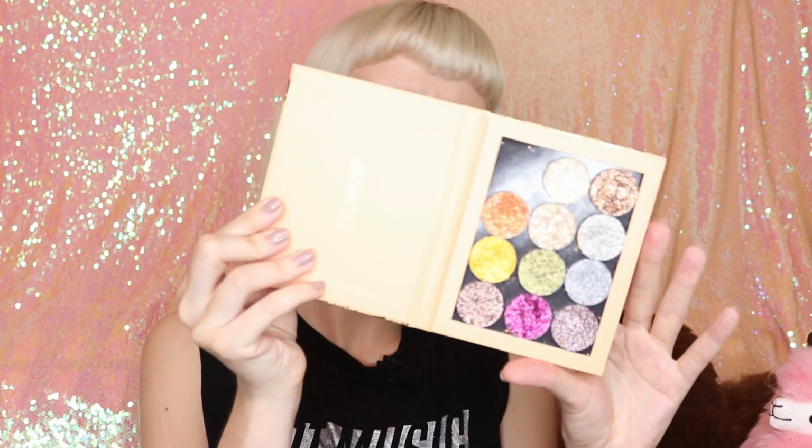And the other one is the other glitter palette. I don't know the name of this one, but I think this one is not a limited edition.